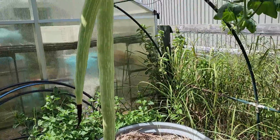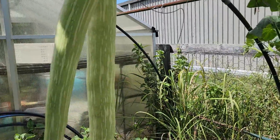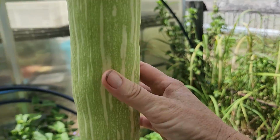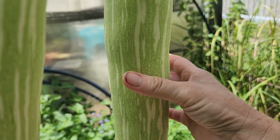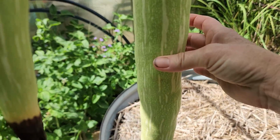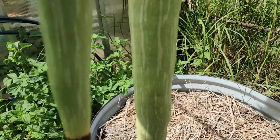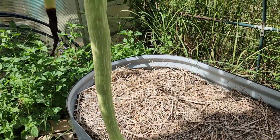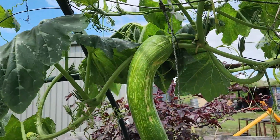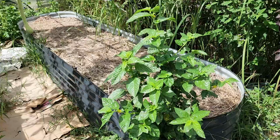So this is the tromboncino, and basically similar eating like zucchini when still young, and when they get really ripe and yellow, and the skin gets yellowish, thick and dry, so it can be stored and eaten like a pumpkin. If you don't know the tromboncino yet, it's one of my favorite veggies, and our animals love it too.